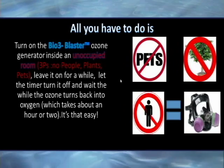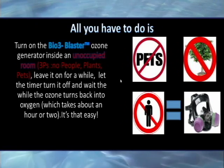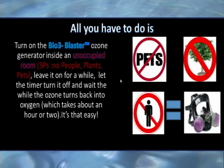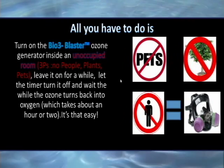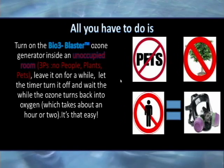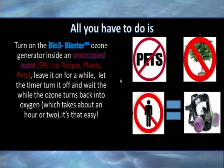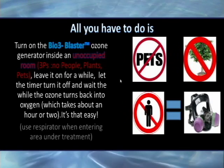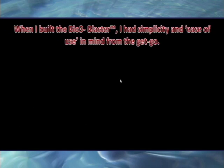All you have to do is turn on the Bioblaster ozone generator inside an unoccupied room. Make sure there's none of the 3 P's: no people, no plants, and no pets. Then just leave it on for a while, let the timer turn it off, and just wait while the ozone turns back into oxygen, which happens on its own and takes just about an hour or 2. It's that easy. Use a respirator if you're ever going to enter the area under treatment.